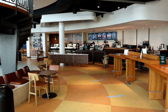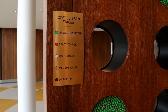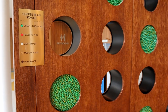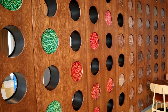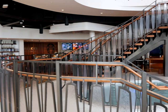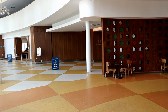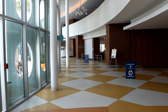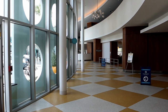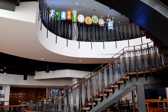As you exit the gift shop and continue down the hallway, you'll see the Starbucks location as well as a staircase leading to the second floor. The second floor is the home of the Galaxy Bowl bowling alley as well as the fitness center. If you continue down the hallway past the staircase, you'll eventually end up at the Bayliner Diner, which is the quick service location on site. We'll come back and take a closer look at Bayliner Diner later in the video, but for now, let's head upstairs.